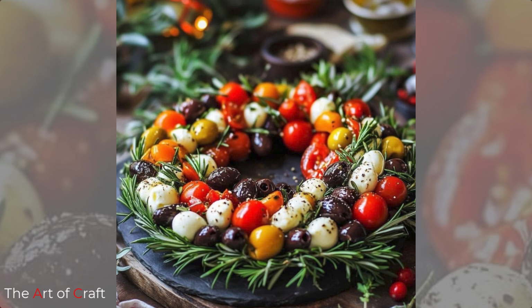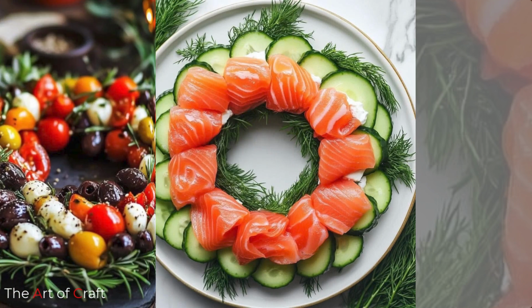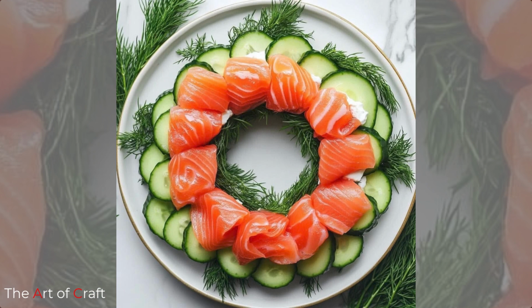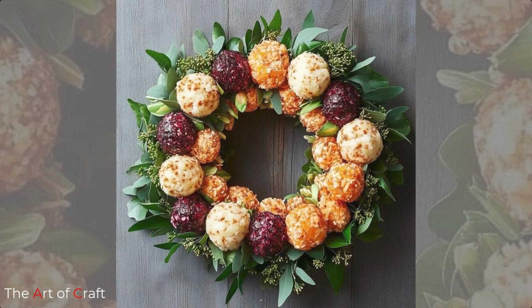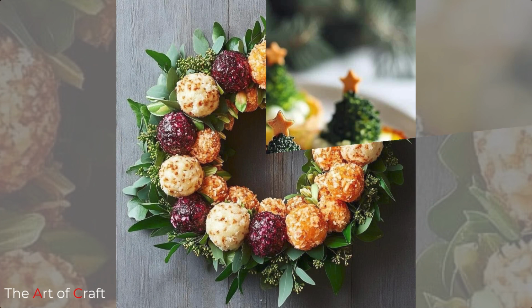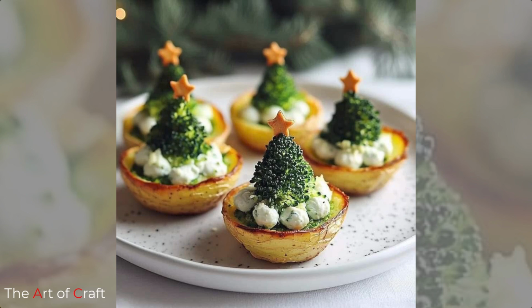With all these ideas, your Christmas celebration is sure to be a feast for the eyes and the stomach. Remember, the joy of the season is in the little details, the love and care you put into making everything special for your family and friends.